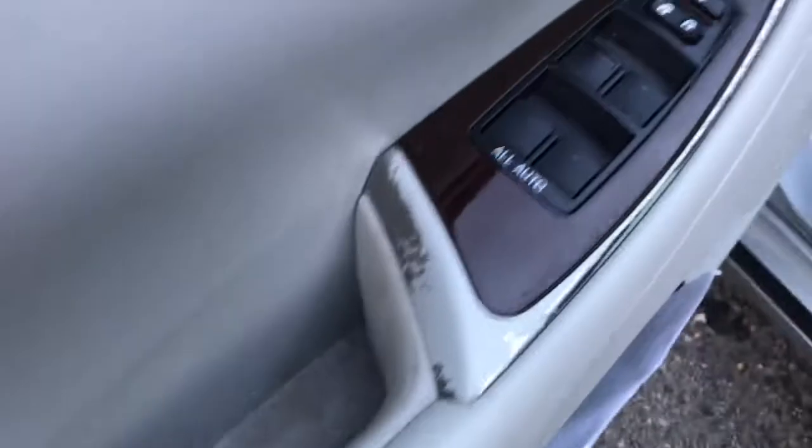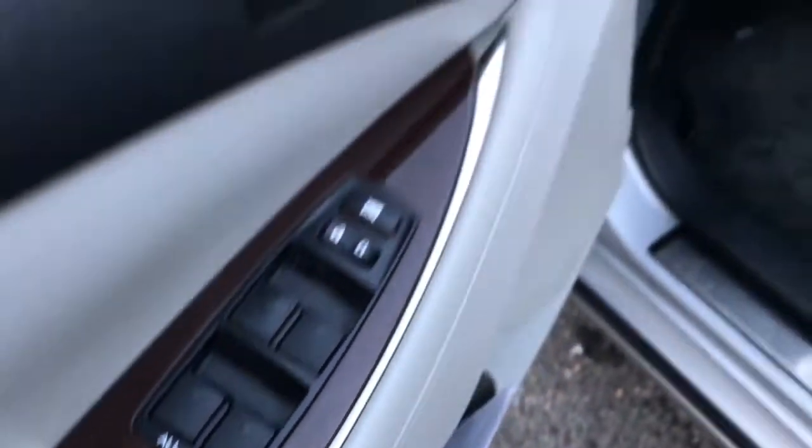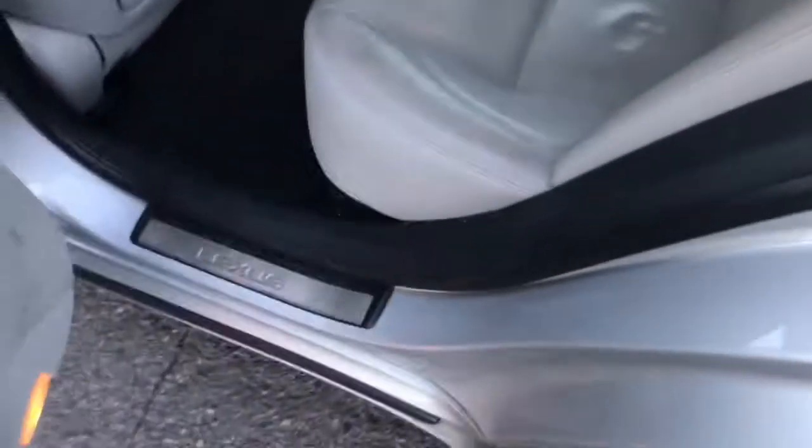Even with a little bit of damage on the corner, you can see it's got some wear and tear here and there. There's some of that makeup. It's the strangest shade. Just, ugh. So, you know, it's not a beauty queen.